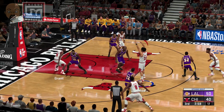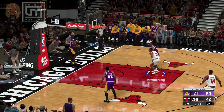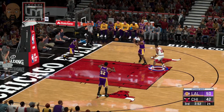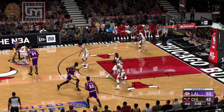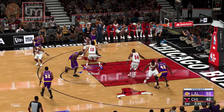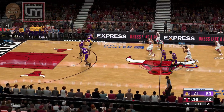At the elbow, it's Noah. Oh, and that one had the right spin on it, and it is good. Noah's got his first points of the game. Noah with the incredibly unique jumper. Looks like he's comfortable shooting from there. I might not be comfortable watching it. He made it. Bulls trail by 8.